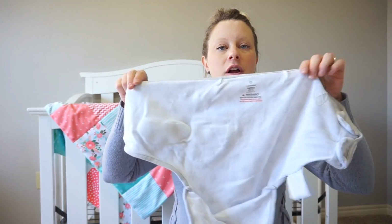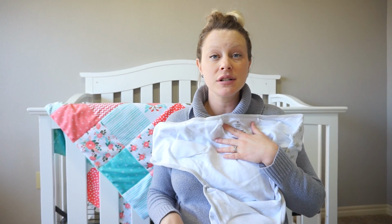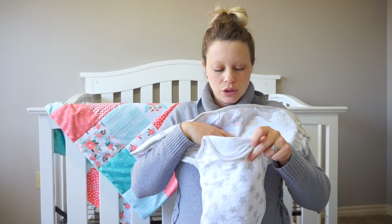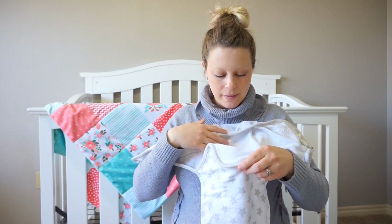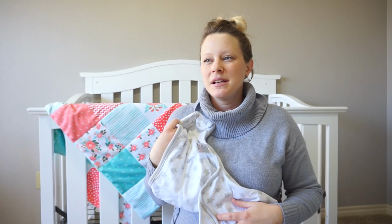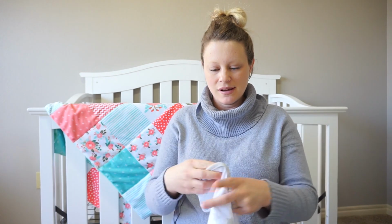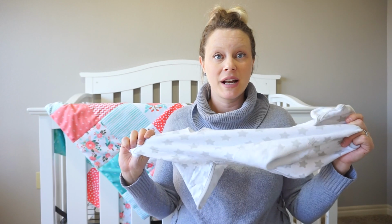These next ones are from Swaddle Me, and I ended up just getting one of the Halo swaddlers, but these ones are a lot cheaper, and he enjoyed these too. They're not quite as thick as the Halo one, but you just put them in this little hole and then swaddle them up, and he never could get out of these. I tried to swaddle him with a blanket, but I could never get him to stay in there. He was a real wiggly baby, but I love these. I bought several of these, and I will use them for my next baby as well.